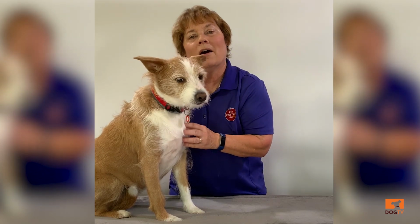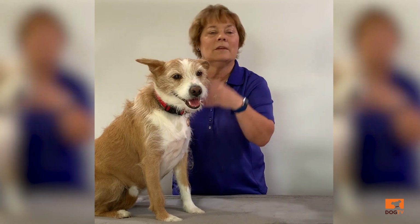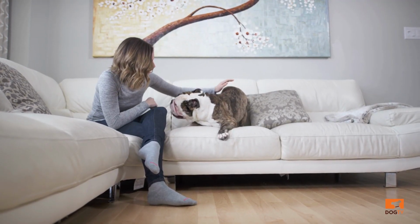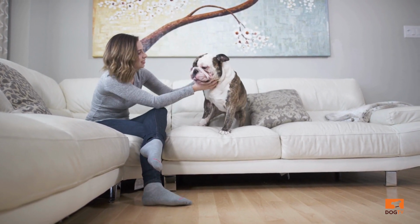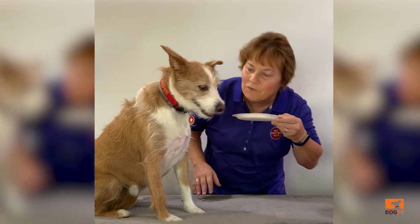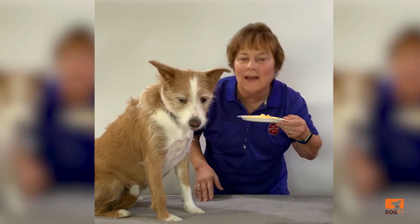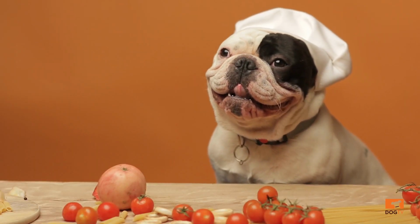What to do when my dog chokes on a chunk of cheese. Now, here's a common scenario. You're sitting on the couch with your trusty dog by your side. You're enjoying chunks of cheddar cheese or another favorite. You can feel those begging eyes staring at your plate of delicious cheese.